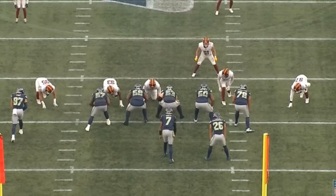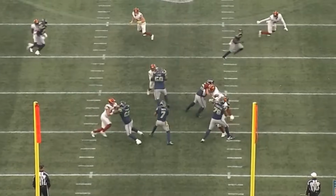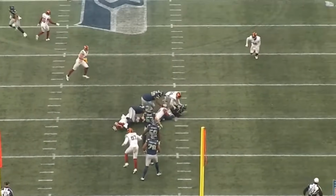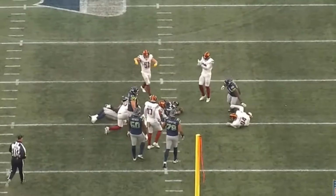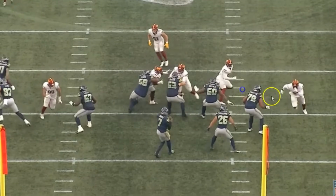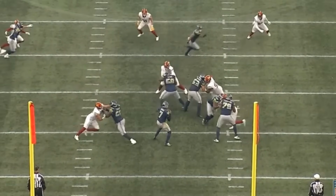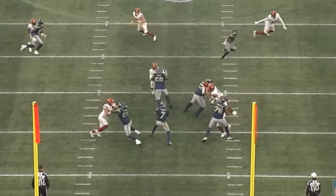You have a 3rd and 4, and the center here is going to get credited for a sack. But I would make the argument that this sack is more so on the quarterback as opposed to the offensive line. You know, sometimes a quarterback has to get the ball out. He has to throw the football. And keeping in mind there's 4 guys rushing, running these games and stunting, trying to get after the quarterback. It's a true pass rush situation. You got to get the ball out as a quarterback.